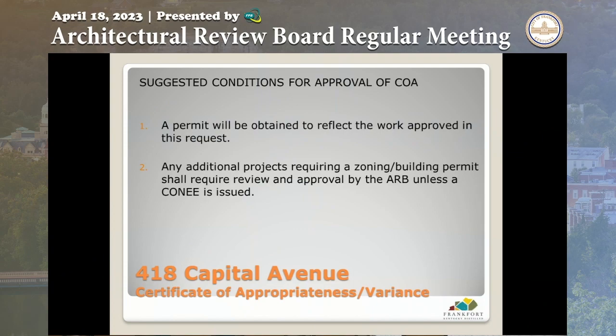Based on the information contained in the application and staff's evaluation of the conditions that must be met, staff recommends the approval of the variance to allow for a plaque size of 5 square feet. Also, based on the information contained in the application and staff's evaluation within the context of the property's significance, key features, integrity, neighborhood character, and preservation goals for the city of Frankfort, staff recommends the ARB issue a certificate of appropriateness for this proposal. The plans as submitted are compatible in concept with the requirements of the zoning regulations and the findings on page 5 of the staff report. If the ARB elects to issue a certificate of appropriateness, staff recommends the conditions found on page 6 of the staff report and also on this slide be applied.